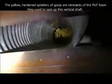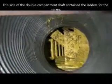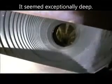Oh yeah, you can see way down there. Let me zoom in there. Yeah, it's timbered all the way down. It goes down even past where the ladder is, I can see. Oh, here we go. Much better shot here. Okay, that's looking down, this would have been the side the ore cart came up on.